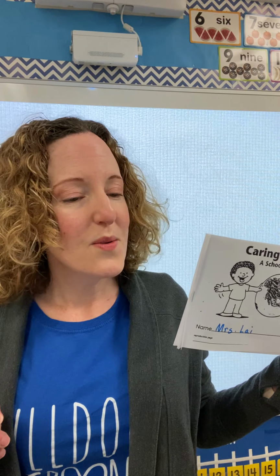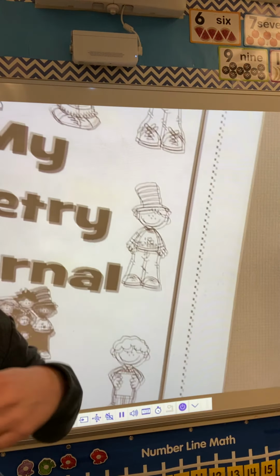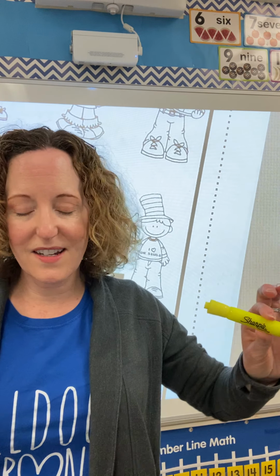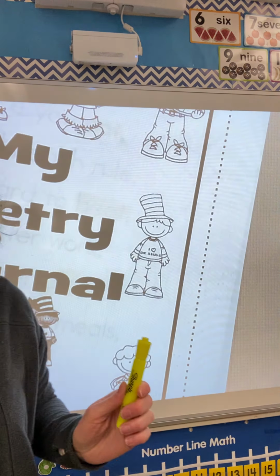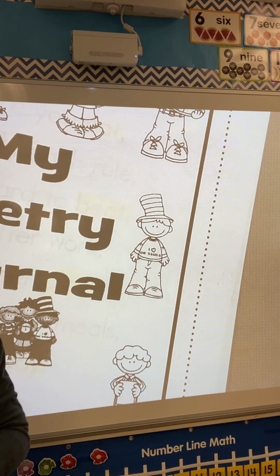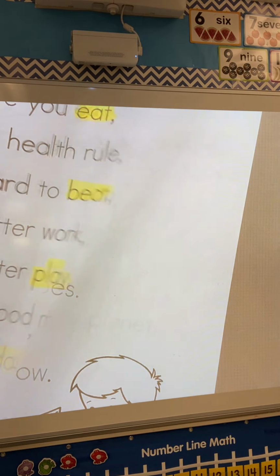All right, boys and girls. I want you to continue to practice reading this book. We are going to slide it away for now, but I want you to read it later today. And I want you to go ahead and take out your poetry journal and this highlighter or a yellow marker or anything that you have. We're getting to our journal in a moment, but this is our poetry journal, so I'm going to open it up.